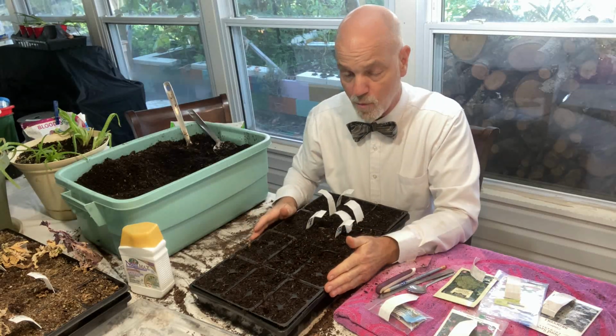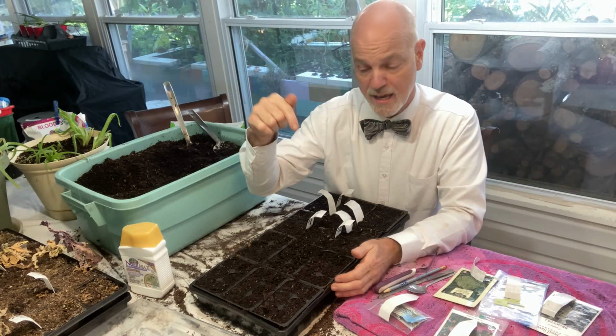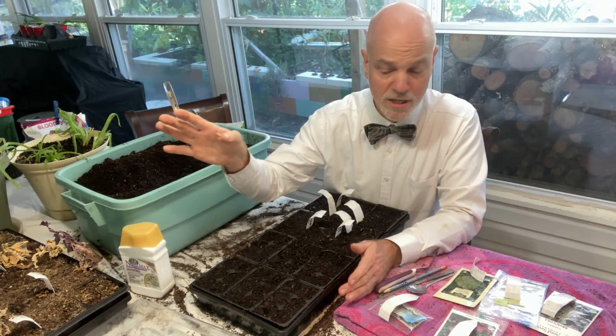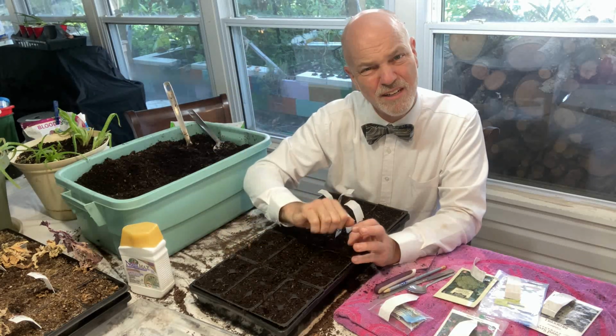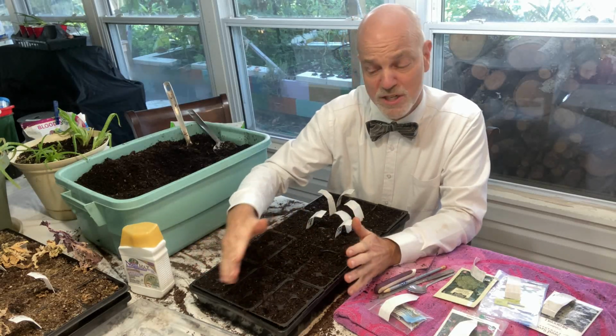But one of the big things is some people will go in here and just poke a finger down and make the hole. And okay, I'm not going to say it's wrong, but we were just talking about how you don't want to pack that soil. You want to give that soil the fluffiness for those roots to be able to reach out in there.